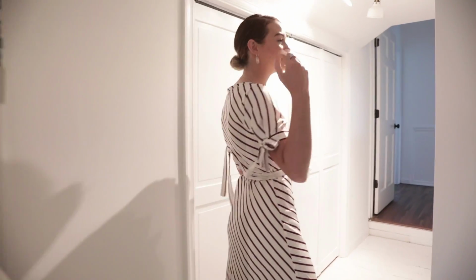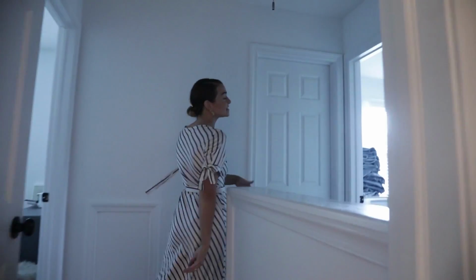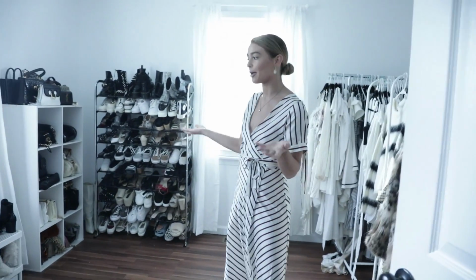Okay, come with me. We will go to my dressing room now. Gotta go through the hallway. This is actually my bathroom. I won't be showing you this in this video, but this is what used to be our guest room and is now my dressing room.